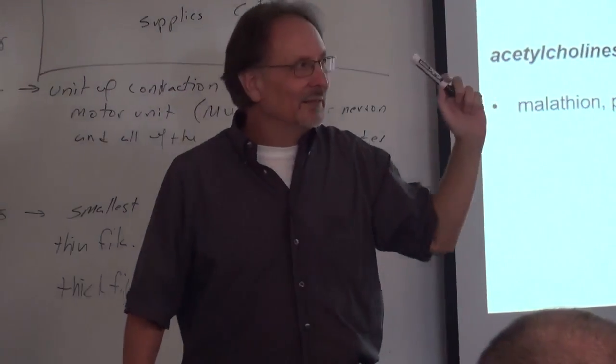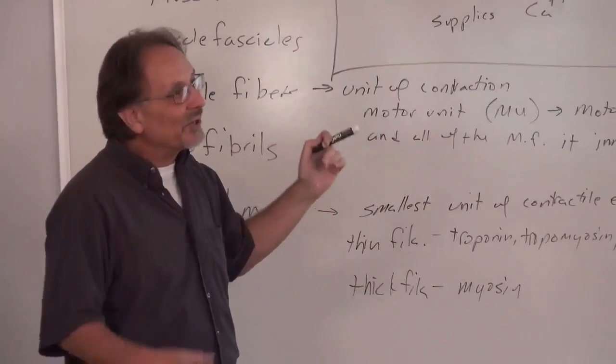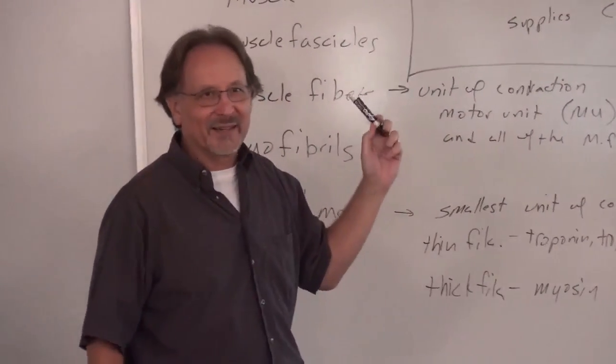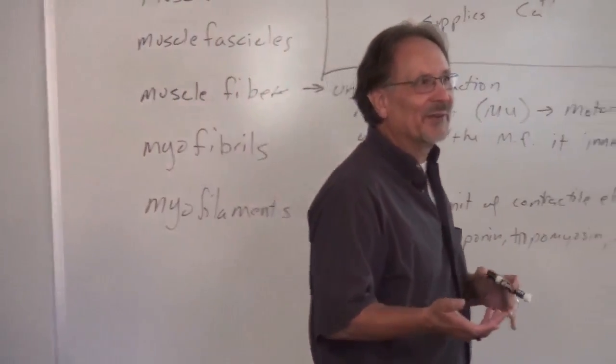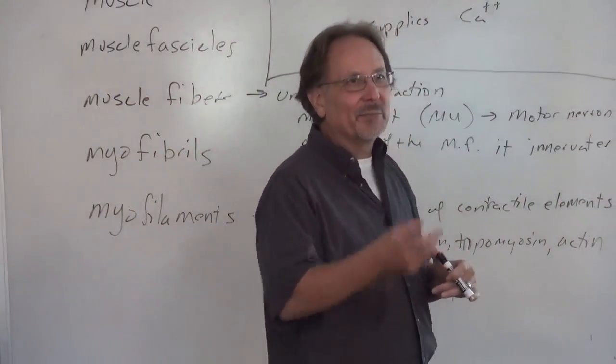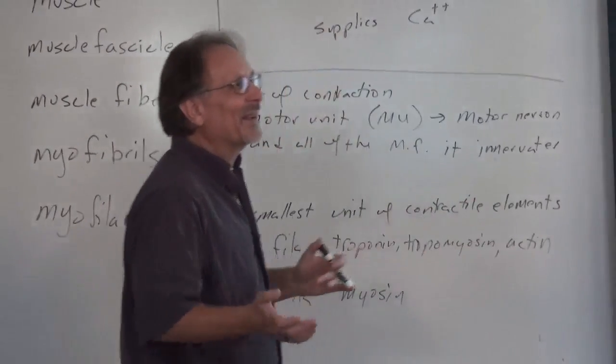It can be, people can die from too much of it. That's why people die under anesthesia sometimes. It's usually not from the anesthetic, it's from the paralytic that they die. And that's also why they intubate you when you go into general anesthesia, so that they breathe for you. Because you're paralyzed, you can't breathe. You die without the intubation.